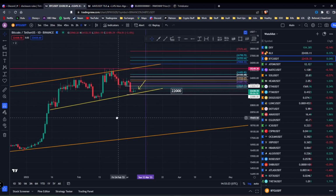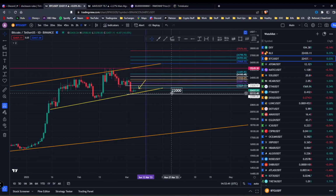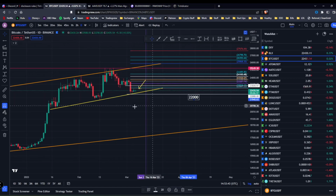But let's get started with BTC. So we came down, we hit our trend line that we saw happening, and I think the last free update was around the 20th, so it was up here. And since then, we talked about coming back down, which we actually did. Now, what we see next is we did land on a white fib, so we still have that 22,000 target.